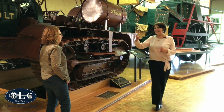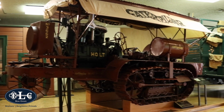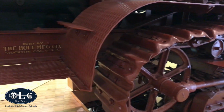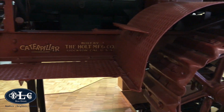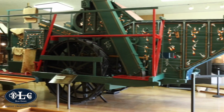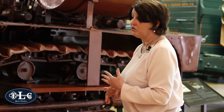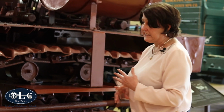Yes, I read about this unique invention. It really was, and they did it for the peat dirt out in the Delta so the tractors wouldn't sink. So it started as a unique need here in town. Obviously an incredible invention that really revolutionized agriculture throughout the world. Yeah, the whole world. It really did, yes.